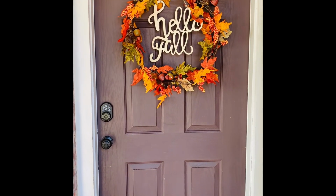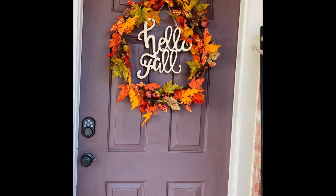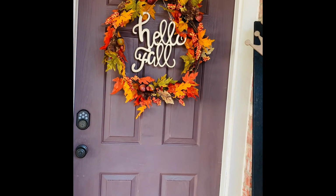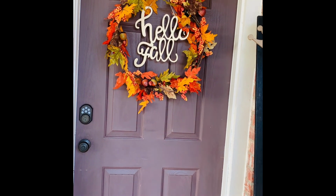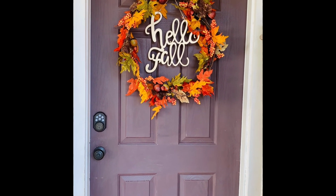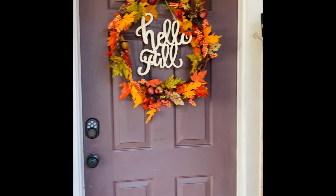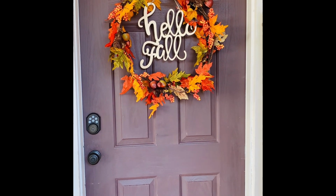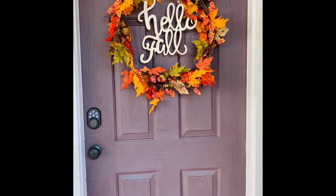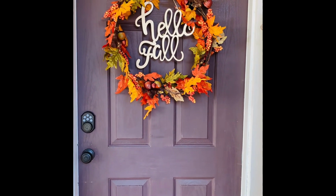I made this wreath and I hung it on the door. It was really, what do you call those things, babe? You wrap them around the border of a wall or a pole or something, like the stairways, or lay them across the table. But we didn't like any of the wreaths that were there at Hobby Lobby, so I just did my little magic and I made it. And then I got this little Hello Fall sign to put in the middle of it.